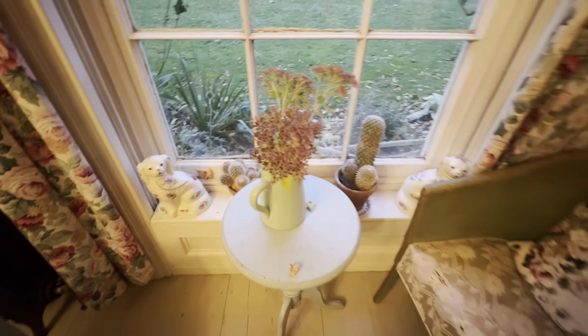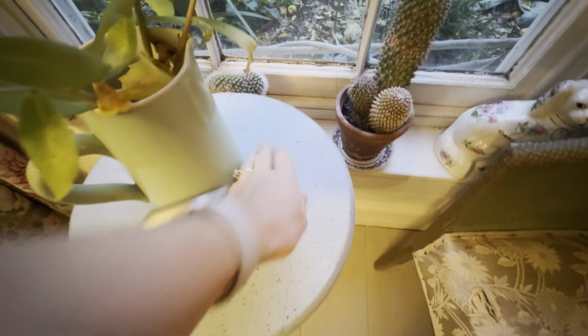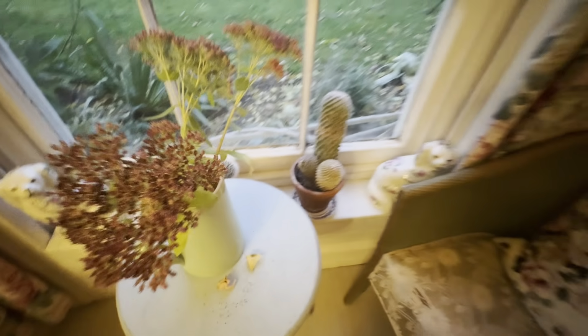And I need to actually pop those in some compost now and pop them in the garden. They'll root in really well. There's a bit of a tidy up needed in here, as you can see.